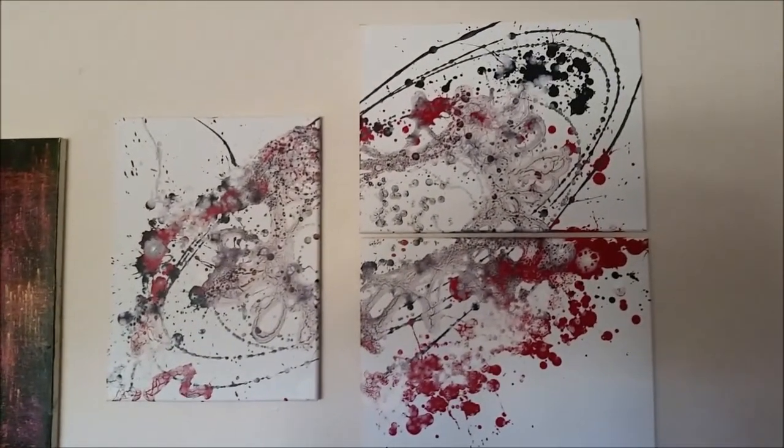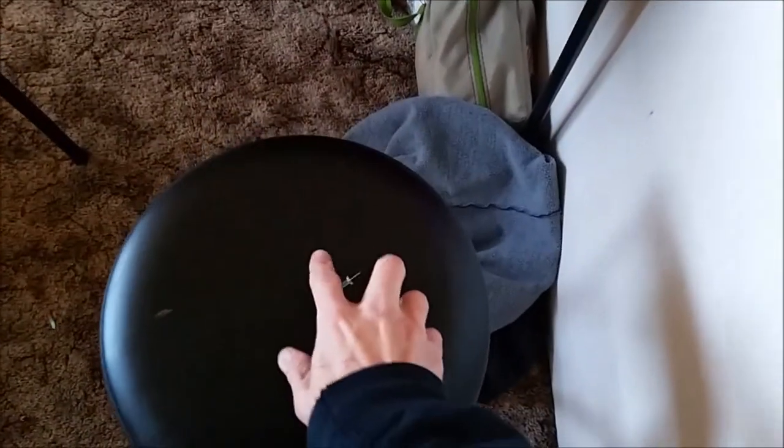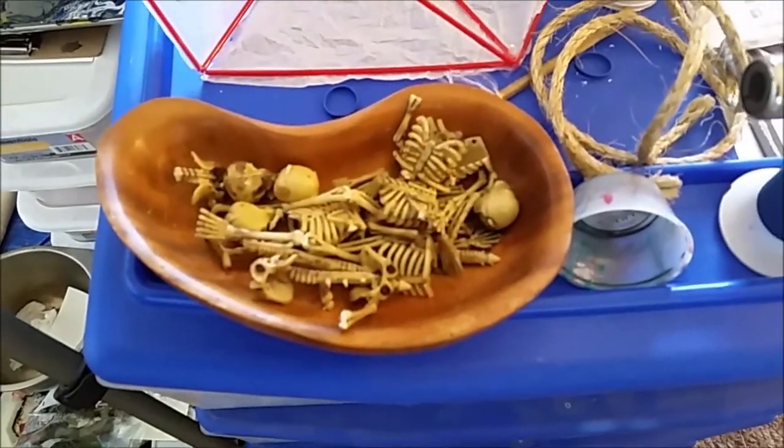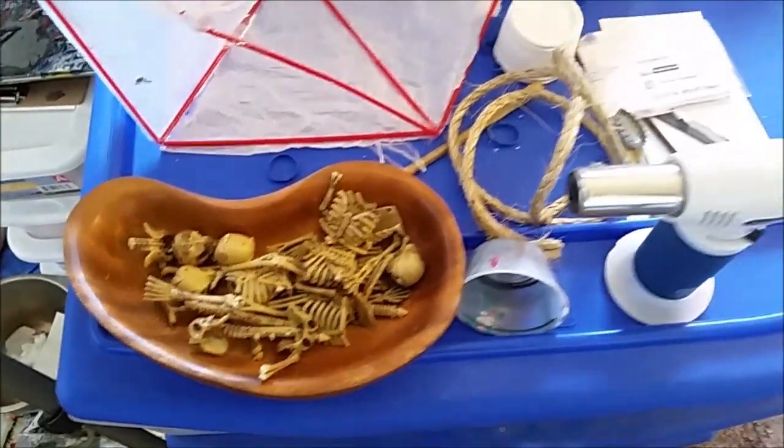There's that spinning paint pour right there. I love how it turned out. A little stool, and looks like I'm playing a prank on myself right there. That's from hanging those pictures earlier. Sweatshirt that I put on the chair and it just falls off like that. And then a bowl full of plastic skeleton pieces for some reason.